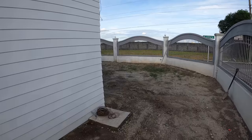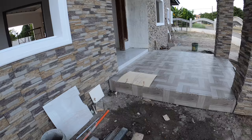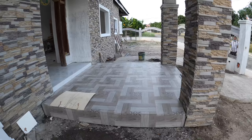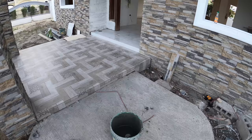Let's go back up here at the front. Mr. Jojo has finished the tile up here in the front. If you notice, he took time to make sure that the tiles matched from the side to the top. It looks like somebody just rolled the paper right over the top. Okay, same thing here, and again in the front. Very nice, very nice. Let's go ahead on inside.